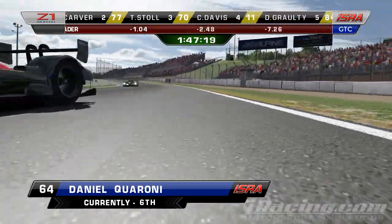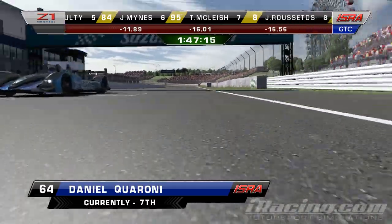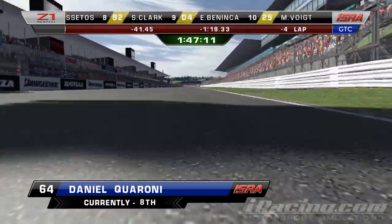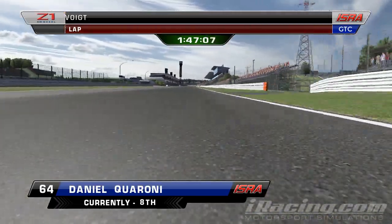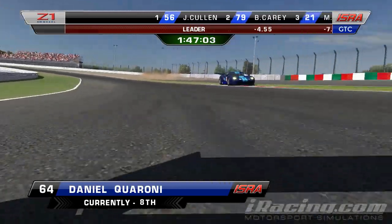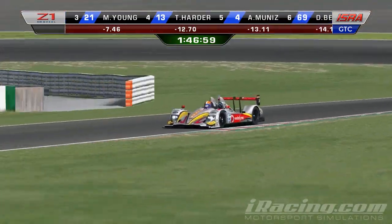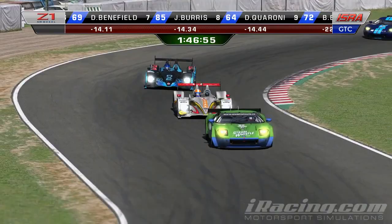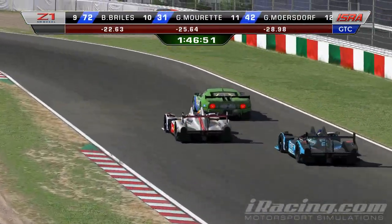Now with Daniel Caroni off the track a little bit, he's let Daniel Benefield by, and Jeremy Burris is looking as well. In your living room. That is a great camera shot. But not a great incident for my colleague Daniel, as he's lost a couple of positions now. He's dropped down from 6 to 8. And you can see they have caught Ford GT traffic right now. I believe that was... oh, and Jeremy Burris is off after the little straight there between turns 2 and 3. It allows Caroni to take the position back.